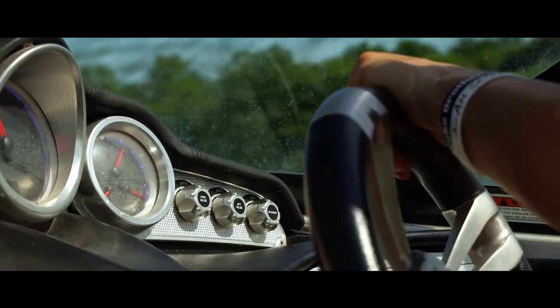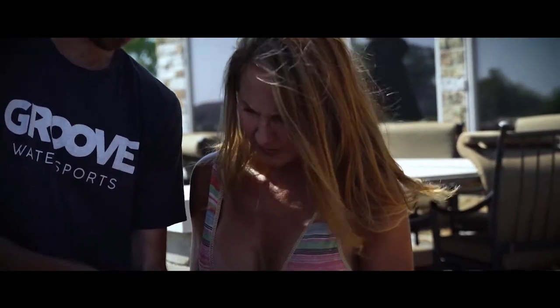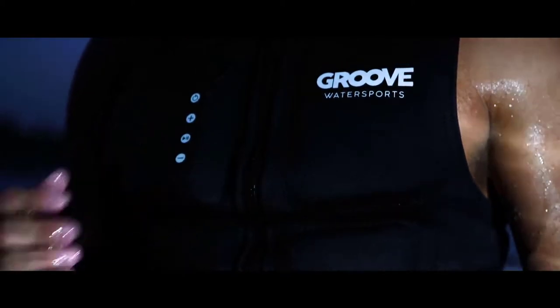I love music and water sports, but tower speakers are expensive, headphones break, and portable speakers get lost in the lake. We're really trying to solve the problem of bringing music to the water sport industry in a way that's never been done before. And that's when the idea of the Groove Vest was born.